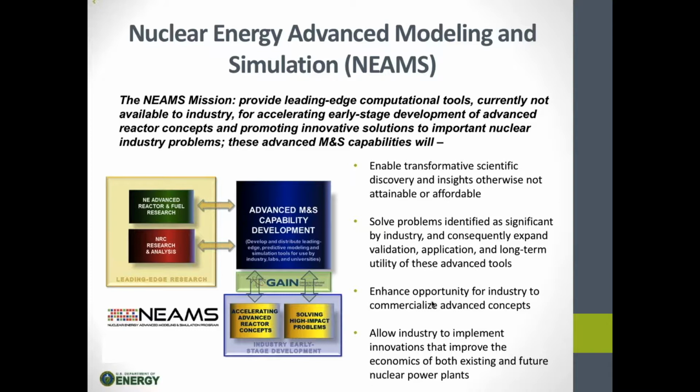Not shown on here are the universities. Why is that? Well, it's because the universities are an integral part of it. That blue box there represents the heart of our NEAMS program, and we invest 20% of our R&D budget in the university involvement. And that's primarily where the universities are involved. That's where we're asking for your help.